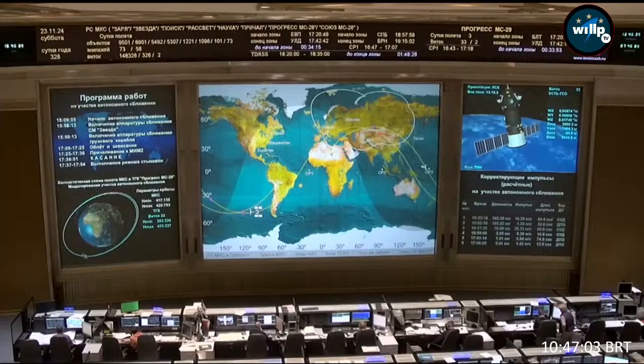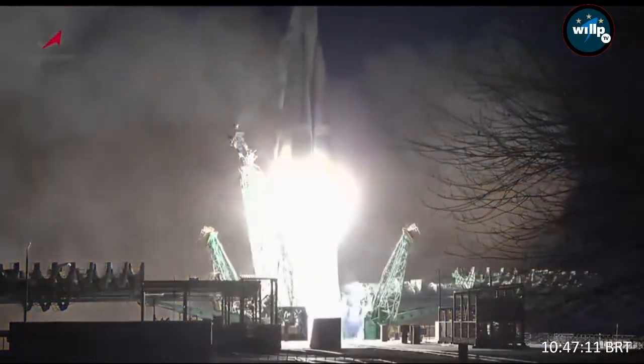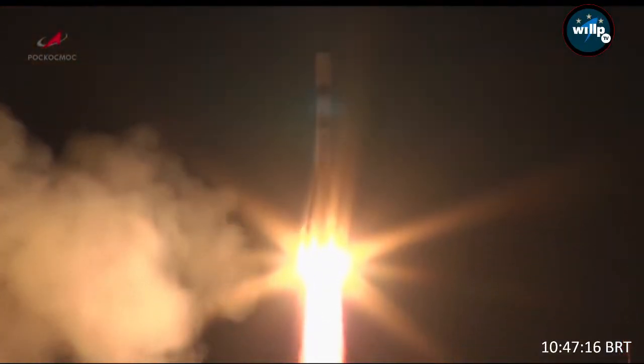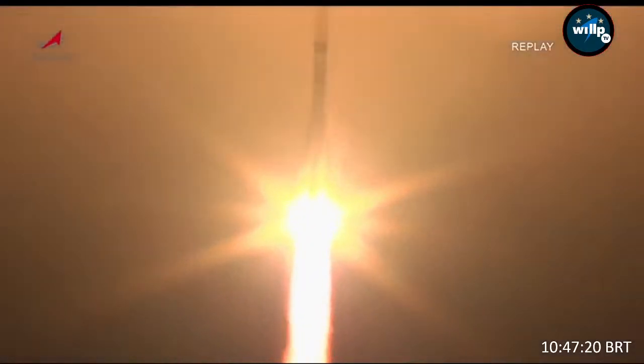The journey for Progress 90 in fact began on Monday, when it rolled out to the pad of Site 31 at the Baikonur Cosmodrome and was raised to its vertical state to allow for engineers. And there you can see it taking off with an on-time departure of 6:22 a.m. Central Time to begin its journey to the International Space Station. Again, it will dock to the zenith port, the space-facing port of the Poisk module.